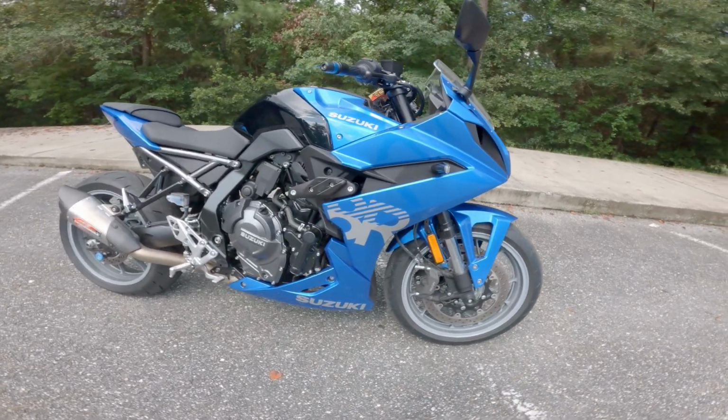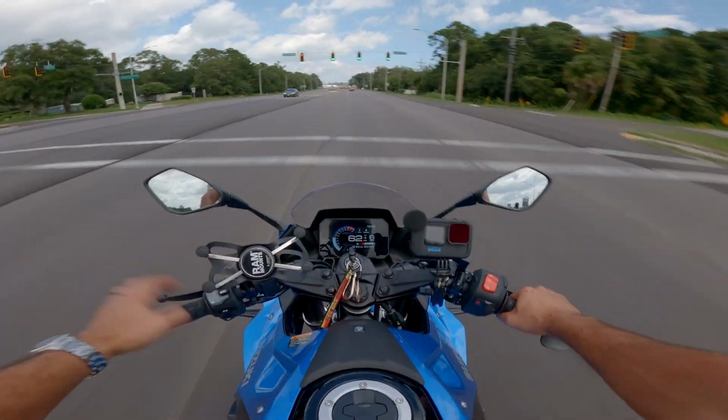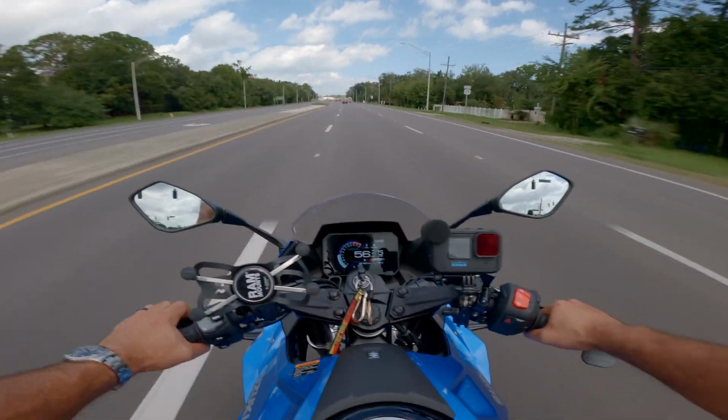For some reason, when I get on naked bikes, I feel like my feet are too far back or my butt is too far forward. This seems to have a nice balance. It's also smaller than I expected.